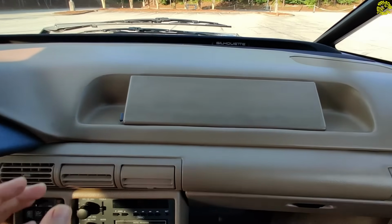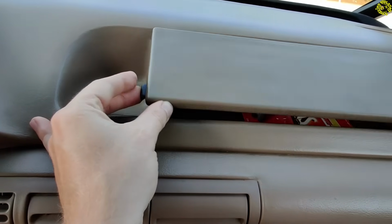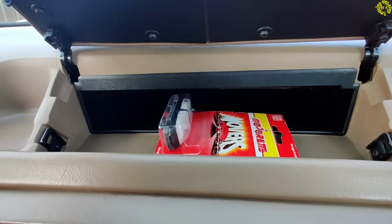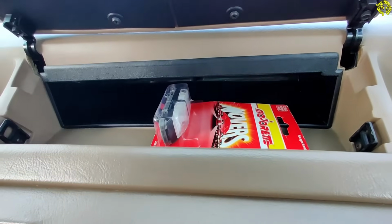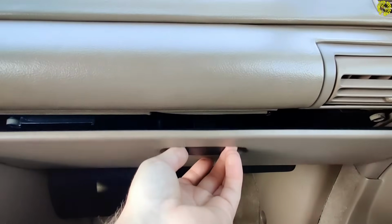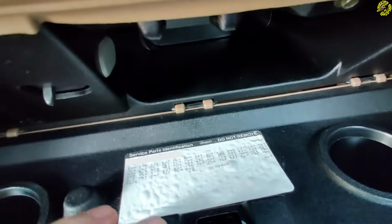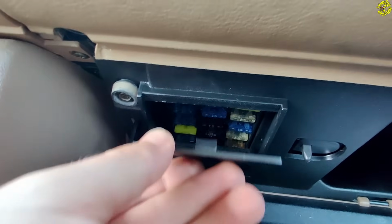On the passenger side, you have another storage compartment that you can open by pressing this button on the side, and then you can store some more stuff in there if you wanted to. And then underneath is your glove compartment, and you can put some more stuff in there. Here are your paint coats. Here are your fuses.